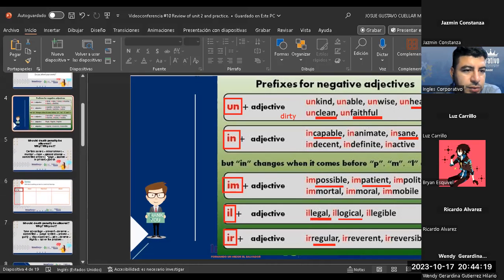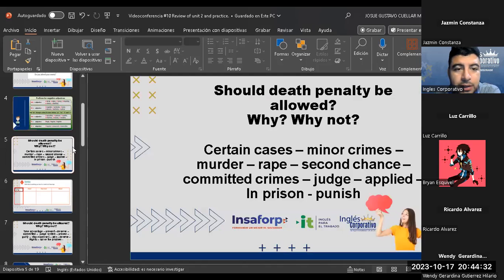We're going to go with the speaking activity, porque tenemos dos speaking activities, ¿verdad? Okay. Should the death penalty be allowed? Why not? Si la pena máxima, ¿verdad? Pena de muerte podría ser, debería de ser permitida. Sí, no, ¿por qué?